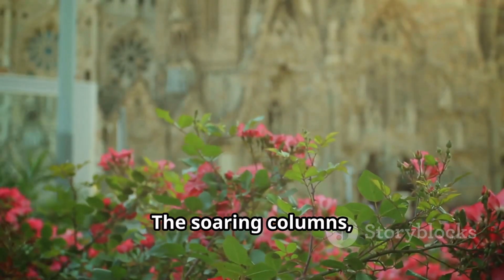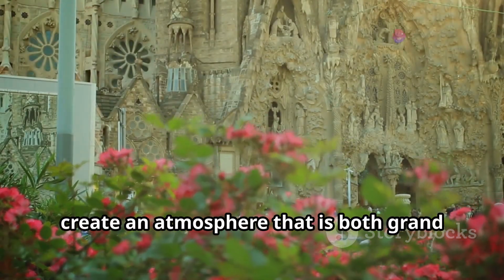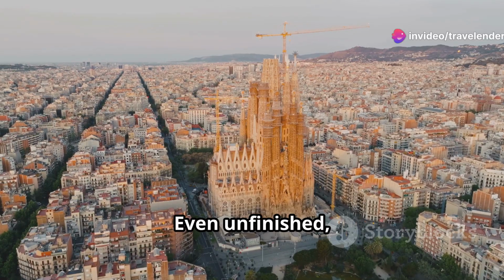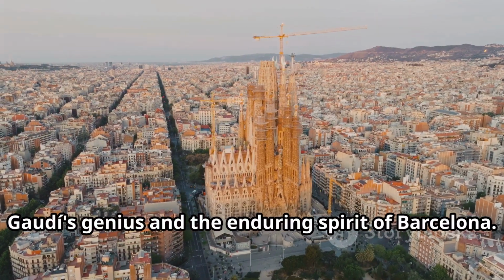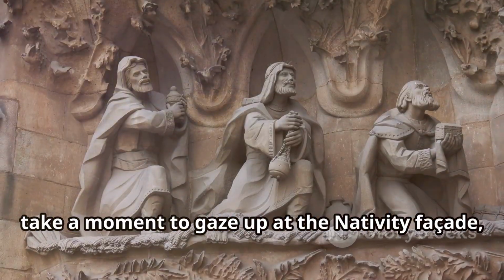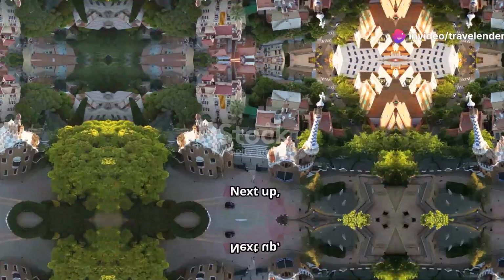The soaring columns, bathed in colourful light filtering through the stained glass windows, create an atmosphere that is both grand and serene. Even unfinished, the Sagrada Familia is a testament to Gaudí's genius and the enduring spirit of Barcelona. Before we move on, take a moment to gaze up at the Nativity facade with its intricate sculptures depicting the birth of Jesus.